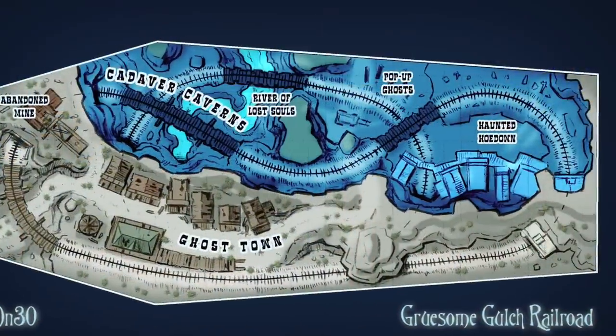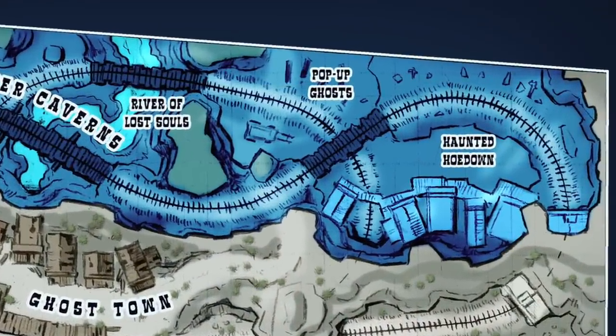I'm working on the final sound effects for the Gruesome Gulch layout, and along with that, we're going to be building the spooktacular grand finale, the Haunted Hoedown, over in Cadaver Caverns. There's a lot to do, and I've got a lot to show you, so let's get started.